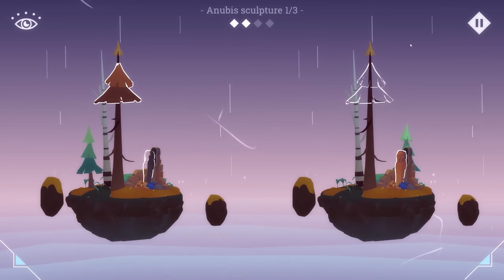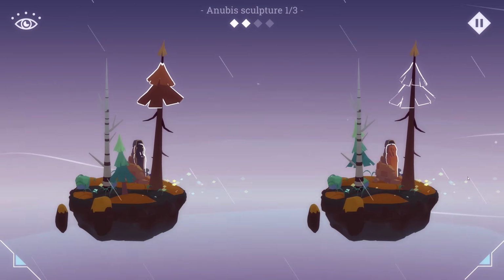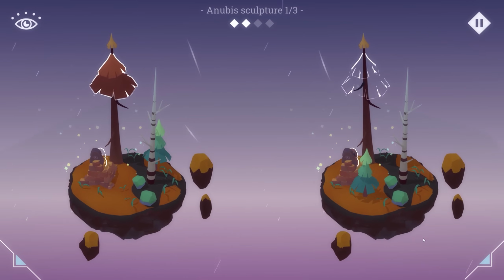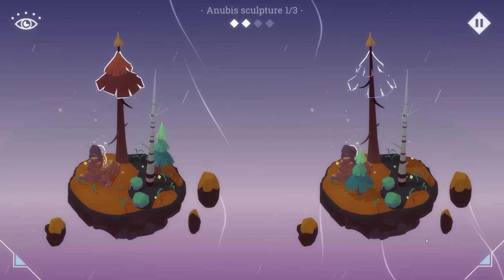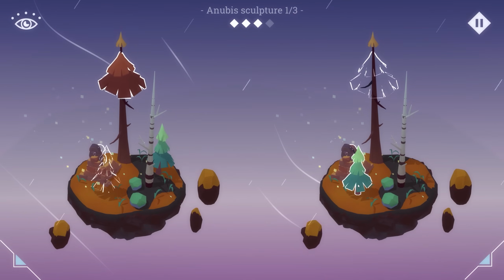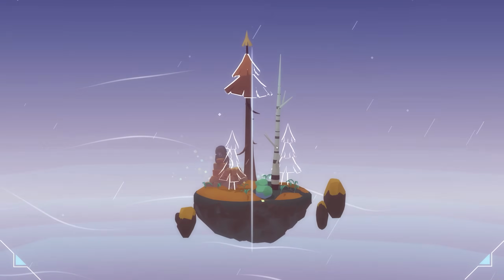Hidden Lands is one of my favorite games from this list. The game is simple but extremely fun. The game centers around you having to figure out the differences between the two land models. I know it sounds kind of basic, but the thing that makes this game really stand out is that there are an infinite amount of levels because of the generative feature.